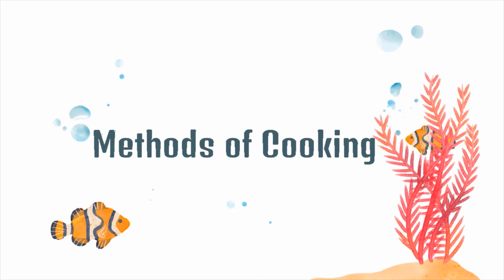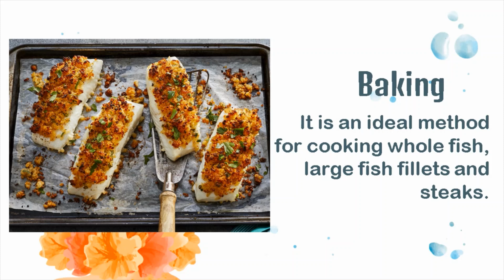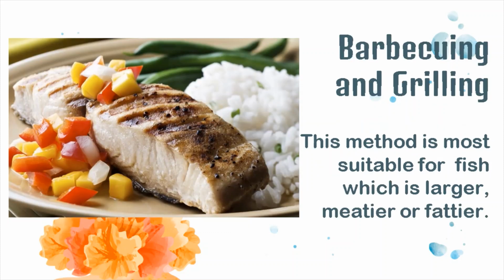Methods of cooking fish and shellfish. Baking. It is an ideal method for cooking whole fish. This method is also applicable when cooking large fish fillets, steaks, or when cooking crustaceans like prawns and lobsters, etc. Barbecuing and grilling. It is most suitable for fish which is larger, meatier, or fattier. Fish steaks such as swordfish or salmon work well, and oily fish such as sardines and mackerel are also great as the higher fat means they are less prone to sticking.